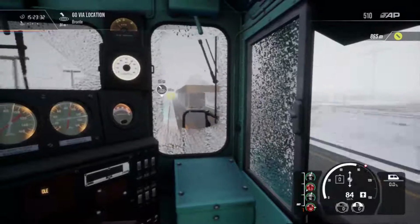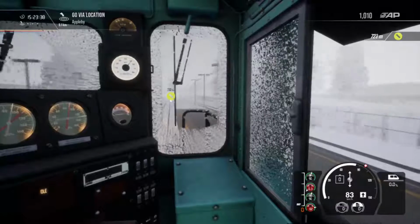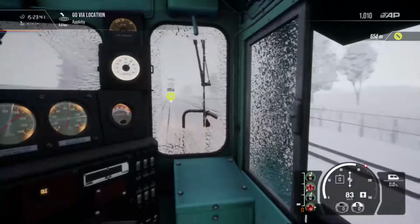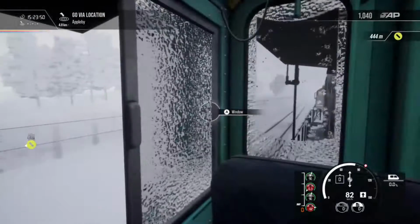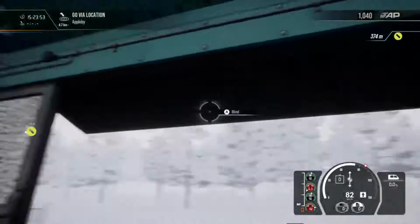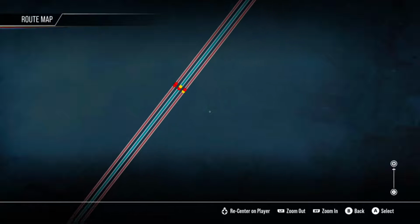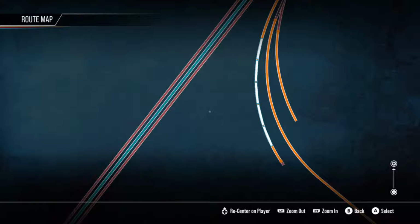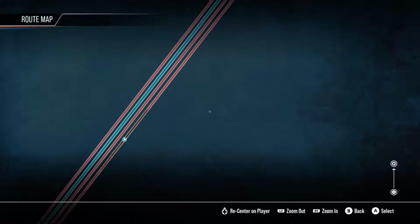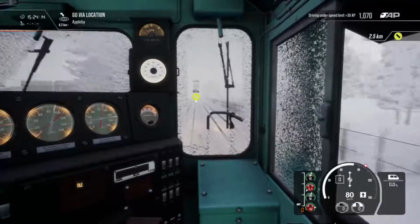The Bronte station. Let's pass through, and our next go-through location is going to be Appleby. The halter shut.